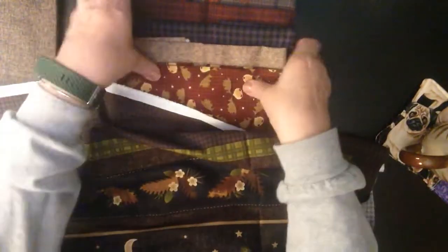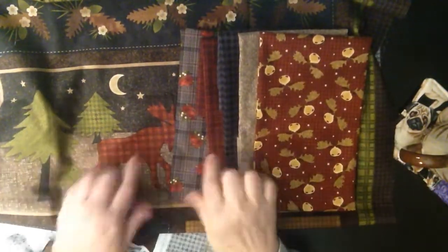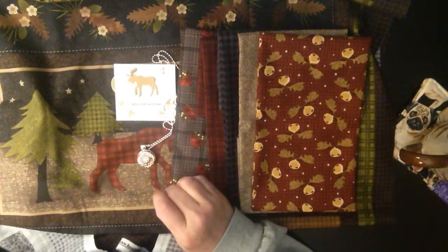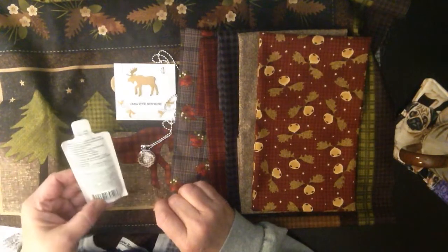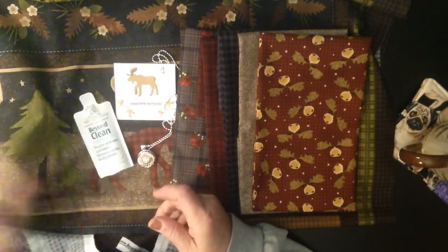You guys, thank you so much. Let's bring it all out here so you can see everything. We have all this beautiful fabric. Look at how well it all goes together. And here we're picking up that moose right there. And then, of course, we had our little Zappa Dot. How well that coordinates. And we had a little Beyond Clean by Unicorn Tears. What is it called? Well, it's called Unicorn Baby. Probably because it's a sample.